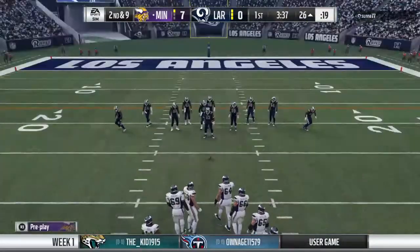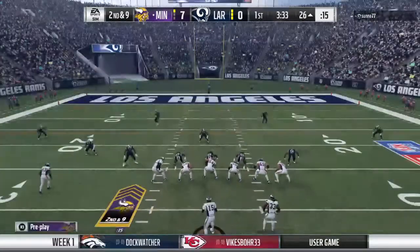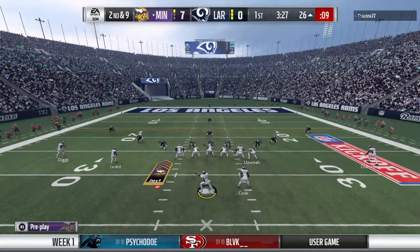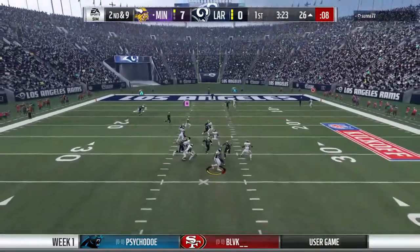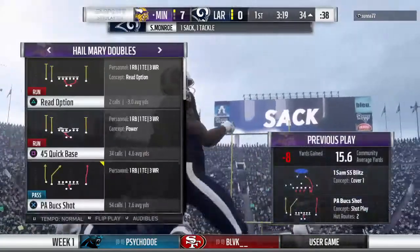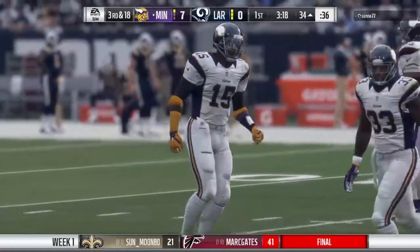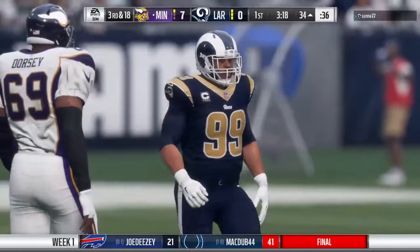So 2nd and 9, the defense looking to put them in a bad spot here. On play action, it's Bridgewater. And he's going to go down here, a sack. They push him back to the 34. How about that one? The so-called little guys putting the pressure on. That was a strong safety. When I was in college, we often called that a lightning blitz.